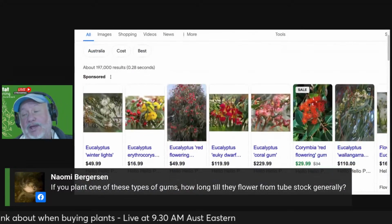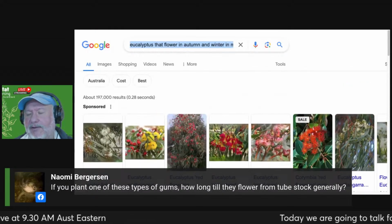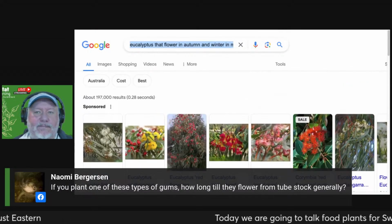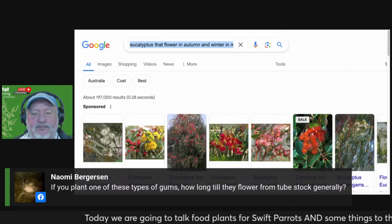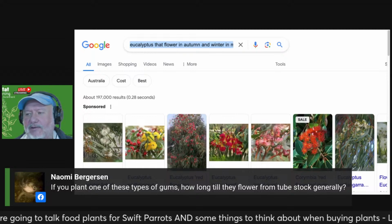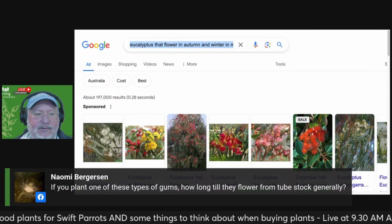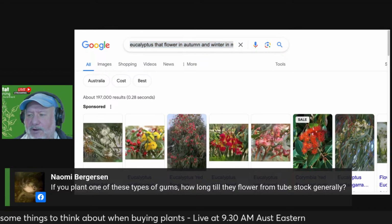But if you're looking at something like a lemon scented gum, Corymbia citriodora, or the red flowering gum, and you grew that from seed and were waiting for it to flower, you might be looking at 20, 25 years.